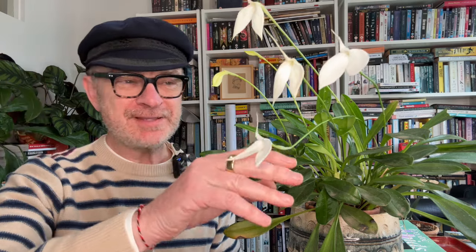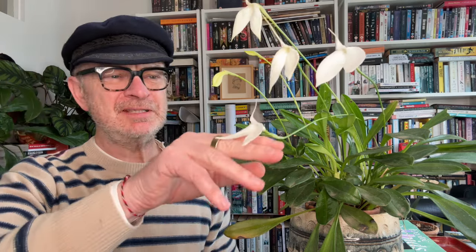Imagine finding a field of Masdevallia in bloom. Imagine what that would look like, particularly coccinea. I mean, the red or the magenta or the orange version or the white version. How incredible would that look?